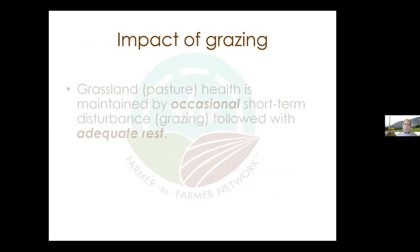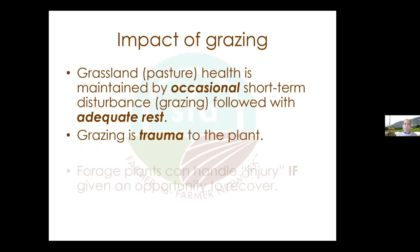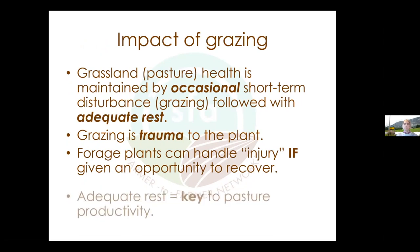So let's switch to the grazing piece. Grassland health is maintained by occasional short-term disturbance, but it has to be followed with adequate rest. Grazing is a trauma to the plant, but these biological systems can handle minor injury, if you will, if they're given an opportunity to recover. Think about us. We get a cold, we get a scratch on our hand. There needs to be an opportunity to recover. Biological systems, if given an opportunity and generally overall healthy, can recover.